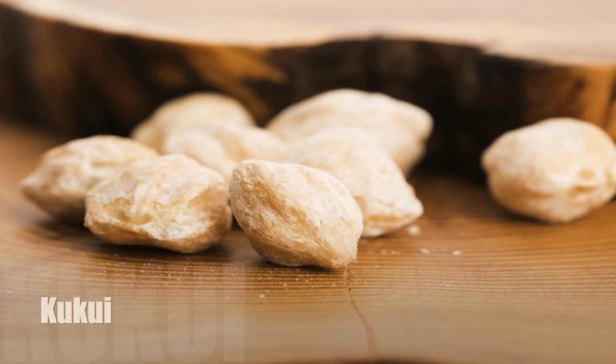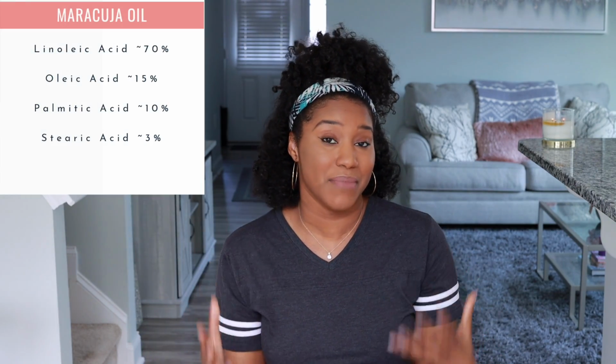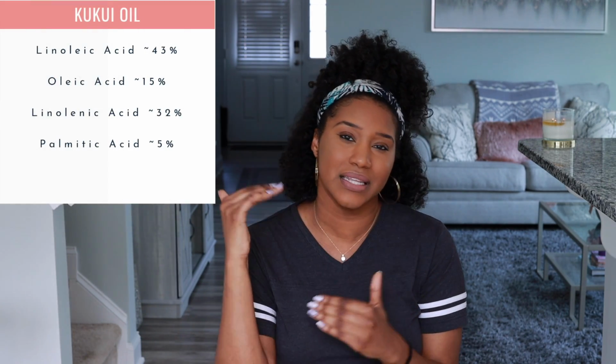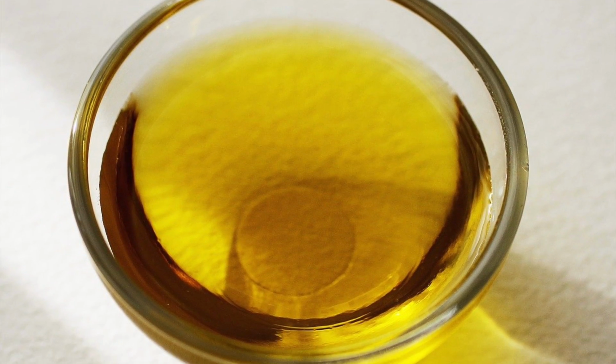Number 1 is really going to be 2 oils combined together, and please excuse the lighting, the sun is going out, but the 2 oils that I want to say as number 1 is maracuja oil and kukui oil. These oils are amazing because they have a nice amount of linoleic acid, and oils that have at least over 30% linoleic acid tend to be lighter oils, not too heavy, not too greasy. So this can be great for someone with low porosity hair or thin hair.